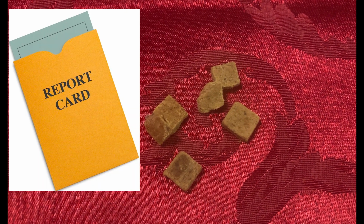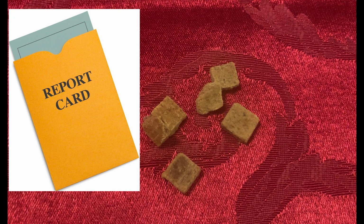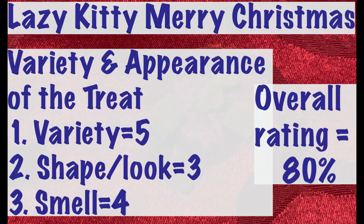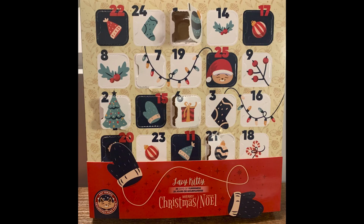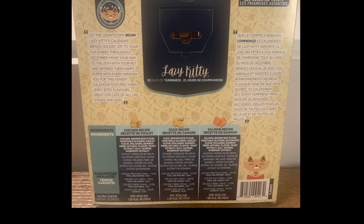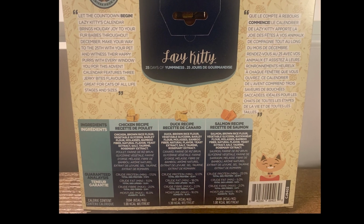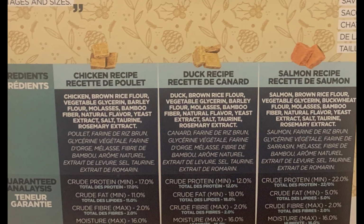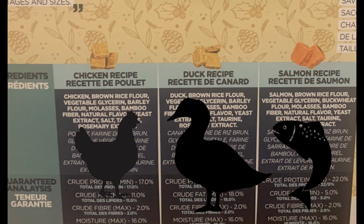So for variety and appearance, the Lazy Kitty Merry Christmas calendar scored overall 80%. Let's look at the nutritional value for your cat of the Lazy Kitty calendar. You'll notice right away when reading the ingredients list that the ingredients after the first protein type are exactly the same for all of the treats. The Lazy Kitty calendar has 3 different protein types of treats.